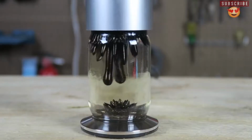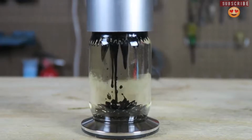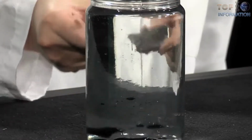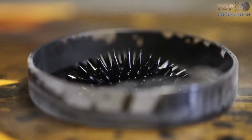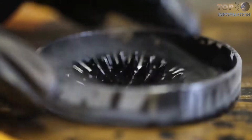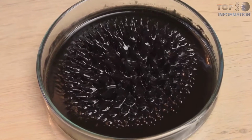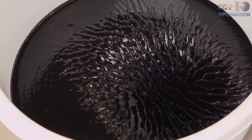This is the world's first automatic ferrofluid display, which can be used in decorations. It's difficult to freeze, so you would need more liquid nitrogen. It forms eye-catching, spiky designs that might make you think it's magic fluid. But in the words of Bill Nye, it's not magic, it's science.